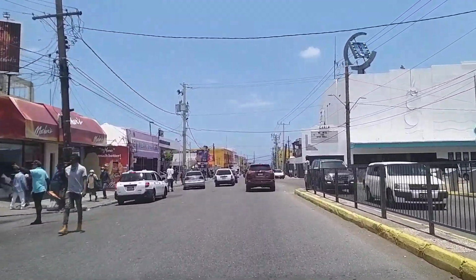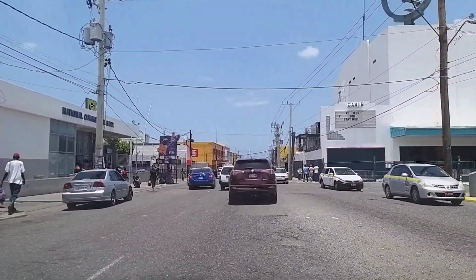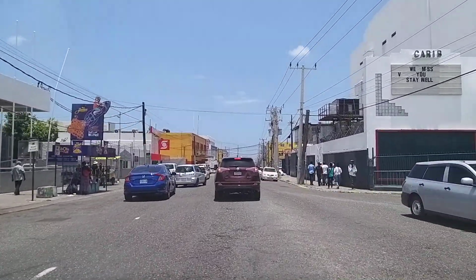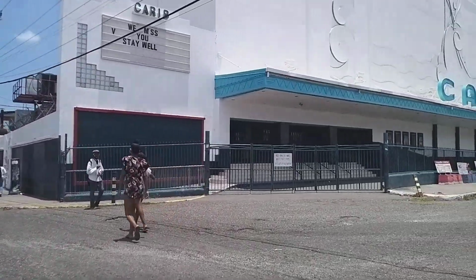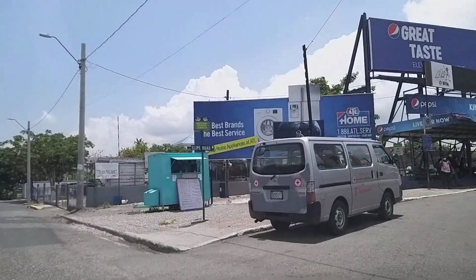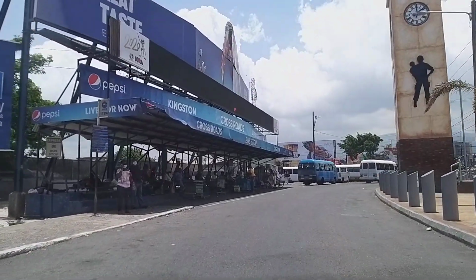Alright, so we're approaching the Carib Cinema. It has been closed down for probably two months now due to COVID, so they are still closed. And this is where we're ending off the video: Crossroads, Carib Cinema, and the Crossroads area. And then this is the Crossroads bus stop.